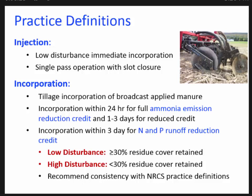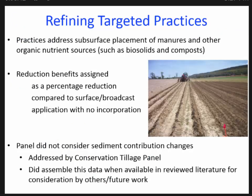Low disturbance and high disturbance. We had to think about what the incorporation is doing to our soil surface, and we defined incorporation into low disturbance and high disturbance. We kept those consistent with NRCS policies: 30% or less for low disturbance and 30% or more for high disturbance. The practices we targeted addressed the surface placement of manure and other nutrient sources such as biosolids, and compost as well. So we're focusing today on manure, but we pull those other items in for the modelers.